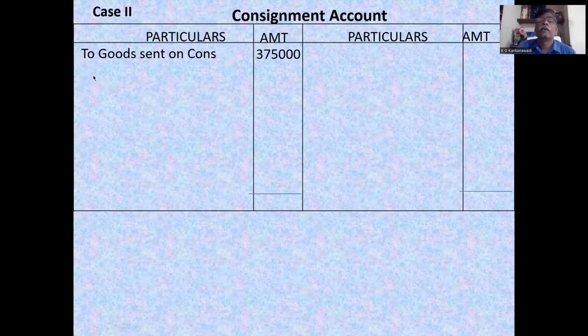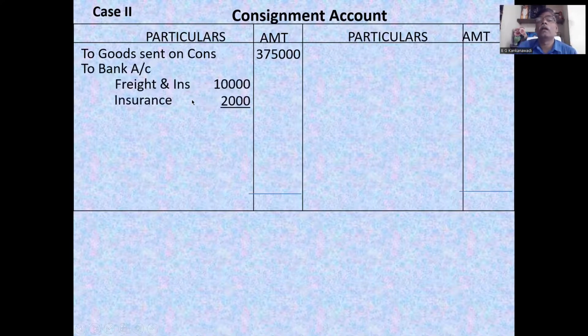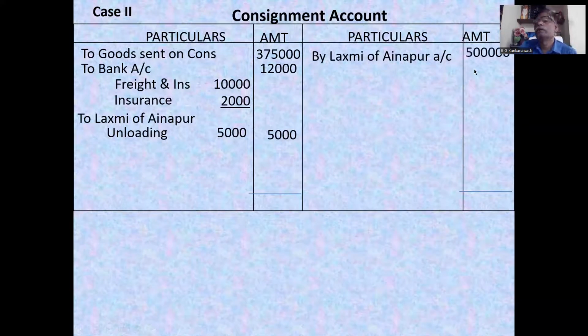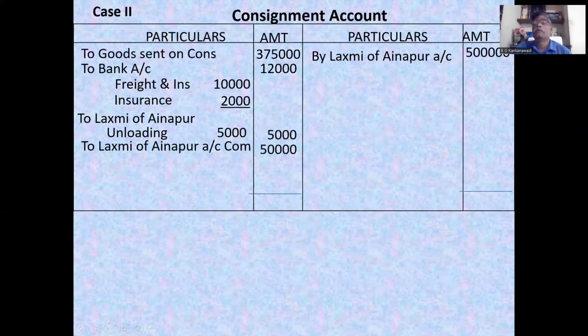Then second item is goods to bank. There is no change in this, freight, insurance. Same amount 12,000. Next, consignee expense, Lakshmi of Ainapur, unloading charges 5,000. There is no change. Then next, sales by Lakshmi of Ainapur. Sale is 5 lakh. Commission to Lakshmi of Ainapur, commission 50,000. This is same.